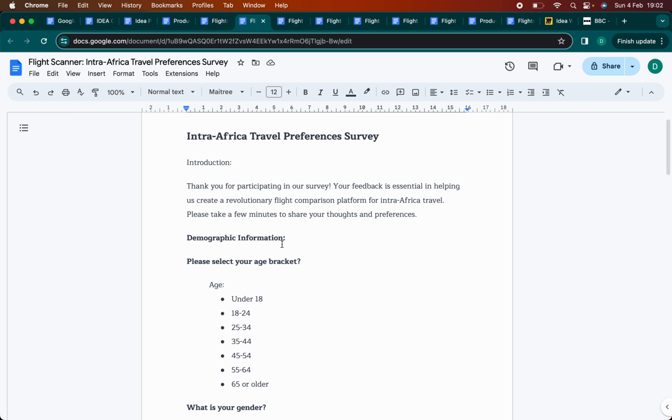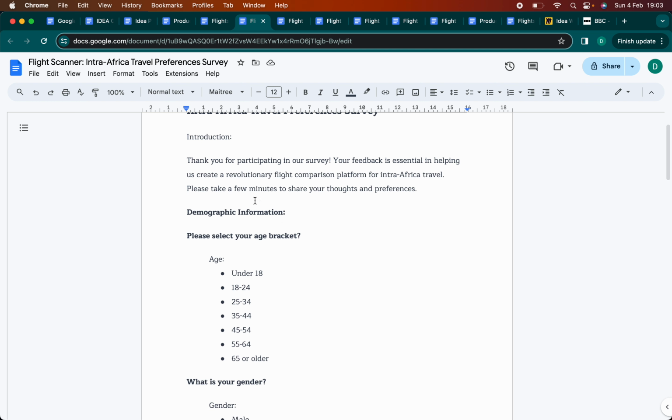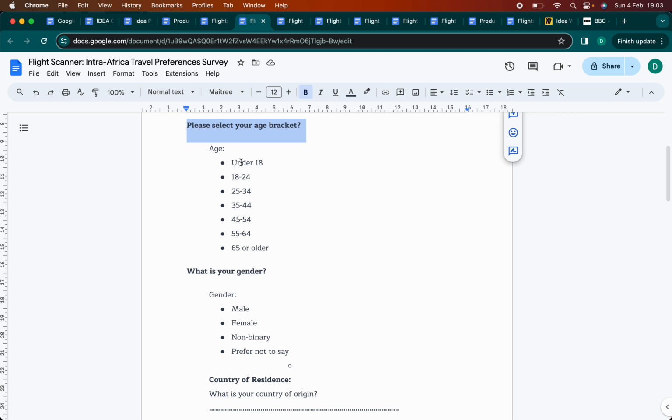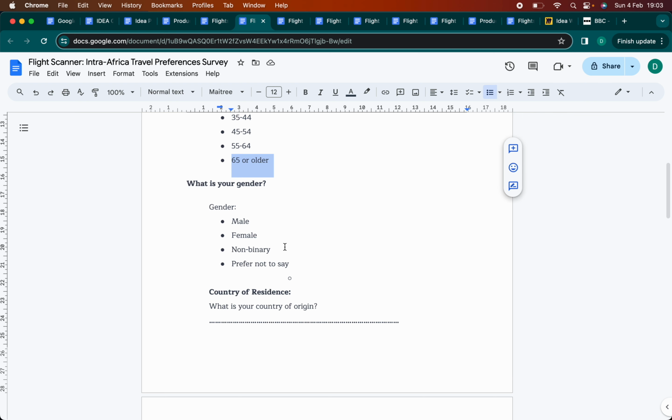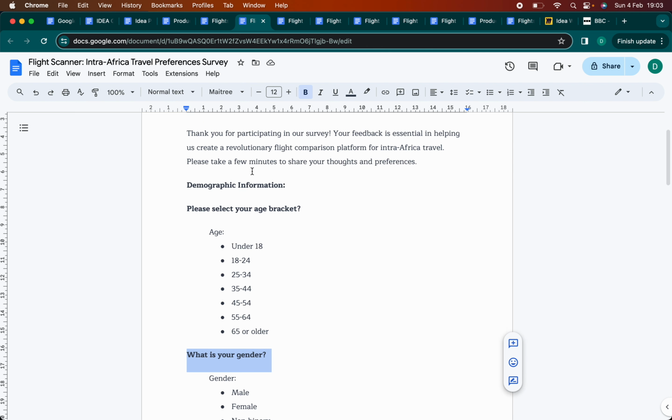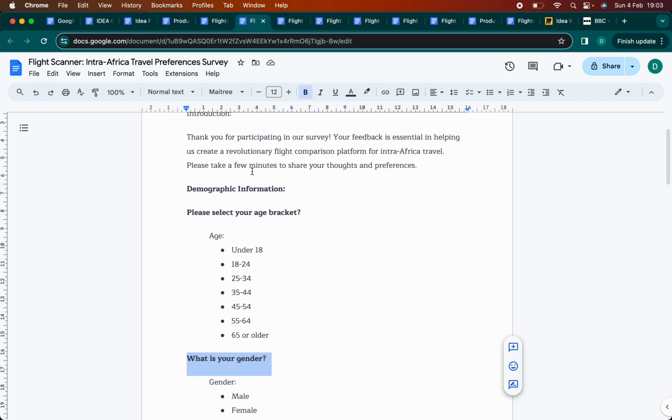And in our case, for the intra-Africa travel, the survey was created. So we want to find out people's age demographics. So we looked at, okay, please select your age bracket. So it was done in this manner, from under 18s all the way to 65 or older. And then you want to find out people's genders. So of your potential customers, the people that could use your platform, you want to find out what their age range might be. So all of this is useful.